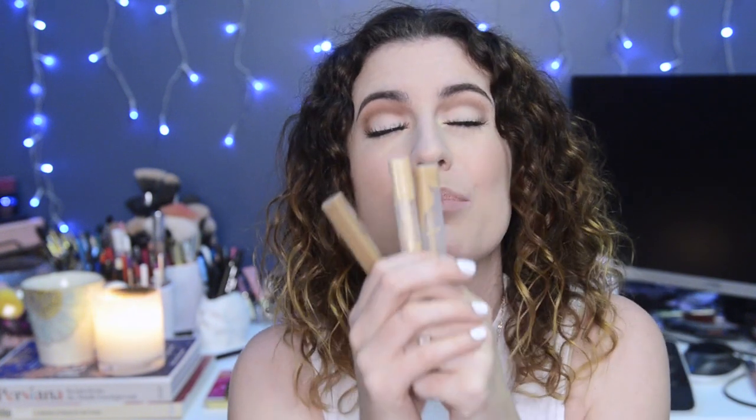So bye. 3 Maybelline Fit Me concealers. This one I use for contouring and these 2 I use just for concealing. These are good. They're not my favorite, but they're good. They're all quite yellow, so they don't look the best on me, but I do like them. The consistency is beautiful. If you're looking for a drugstore concealer, I do like these. I prefer these actually for spot concealing than my Maybelline Age Rewind. I feel like that's really more brightening and this is just concealery.